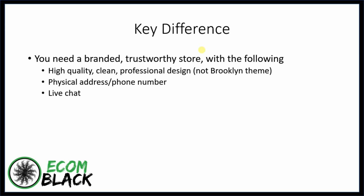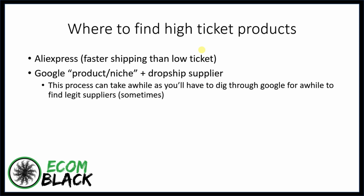They're just like junky looking skeleton websites. They're not even stores. So that type of stuff doesn't even work in low ticket, so there's no way in hell it's going to work in high ticket. So you need a clean, high quality, professional looking store that's a brand, because obviously the more expensive the item, the more trust you're going to have to build with your customers in order to sell those products.